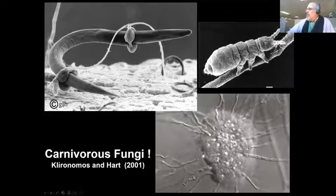So here in the upper left, you see a nematode being captured by a fungus that has this curious circular appendage. When the nematode passes through that, the fungus senses the nematode is present, and these inflate, basically capturing or trapping the nematode there. The fungus then infiltrates the nematode's body and slowly sucks out all the goodies within, including all the proteins and such. In the lower left, here you have a bacterium being infiltrated by fungus.